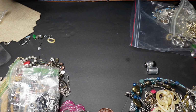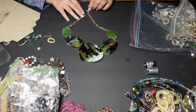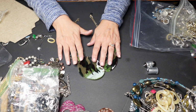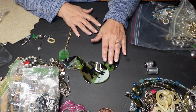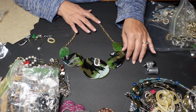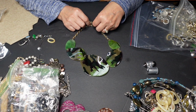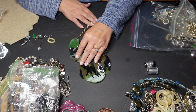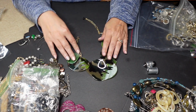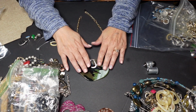Yeah, I'm not sure how I feel about this one. Actually, I know how I feel about this one. I don't like it. I don't like it at all. It appears to be new. It doesn't look like it was ever even worn, which I can see why. This is all plastic. It's very camo. It's very short without the extension, especially. I don't like how it lays. It just doesn't seem even to me. And you know, I'm weird about that kind of stuff. Oh, there we go. Now I got it to lay.